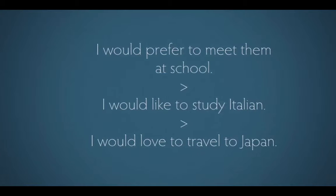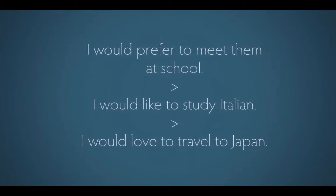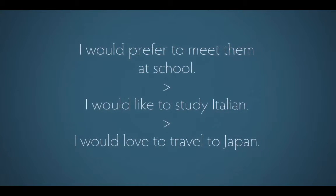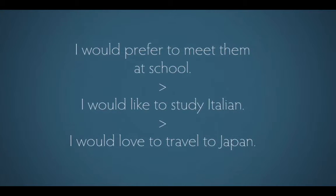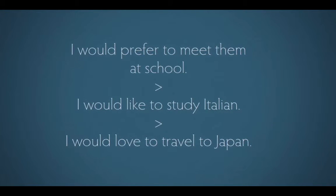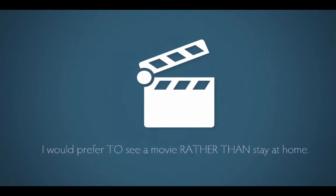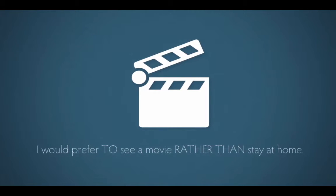When you combine prefer with would, you must use to infinitive. By the way, this is true of other verbs of preference, such as would like and would love. Still, if you're making comparisons, you will need the expression rather than, which collocates with would.